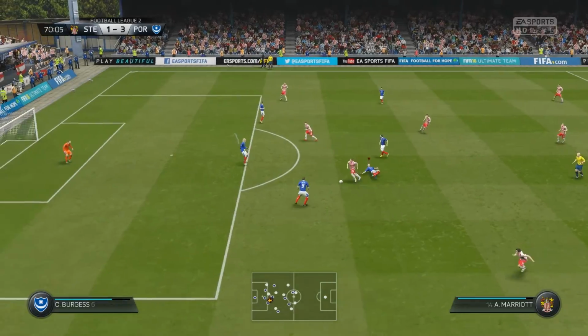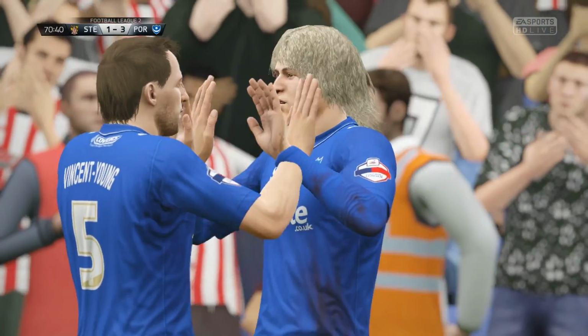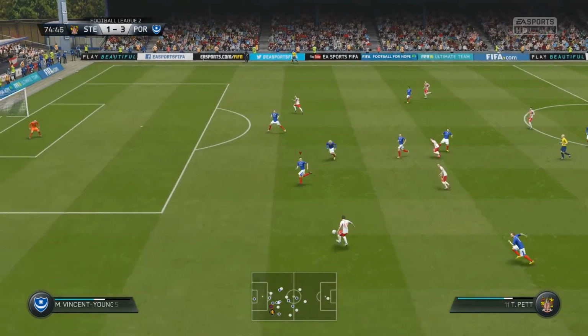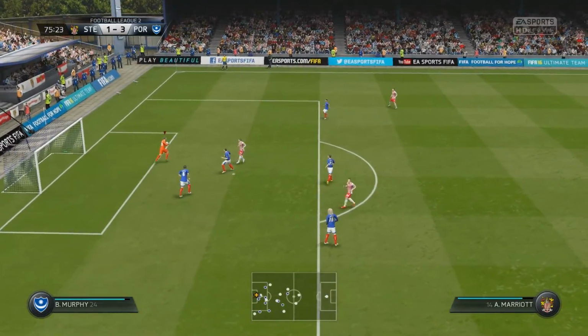Giving it straight to the opposition. He's away from his marker now. Goes for goal! Taking the chance with the shot there. Yeah, thought he might have done better there. Had a bit of time and space. Good position. Good take by the goalkeeper, but no pressure on him.